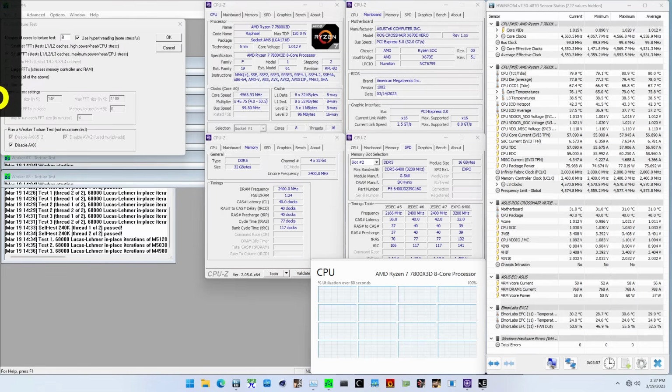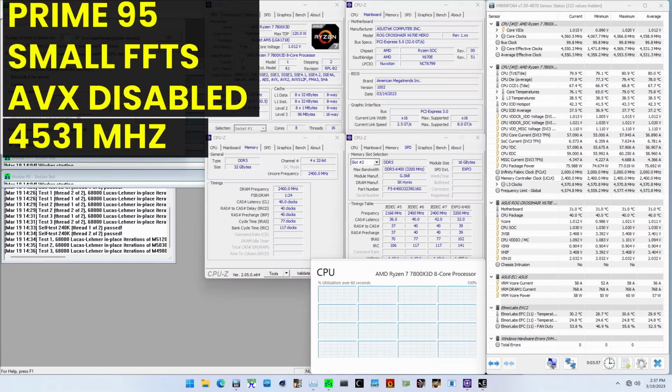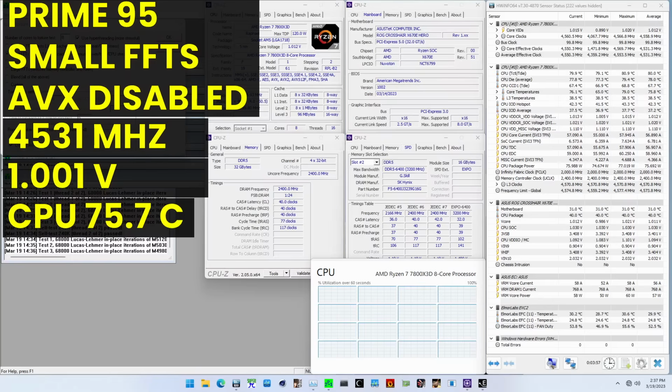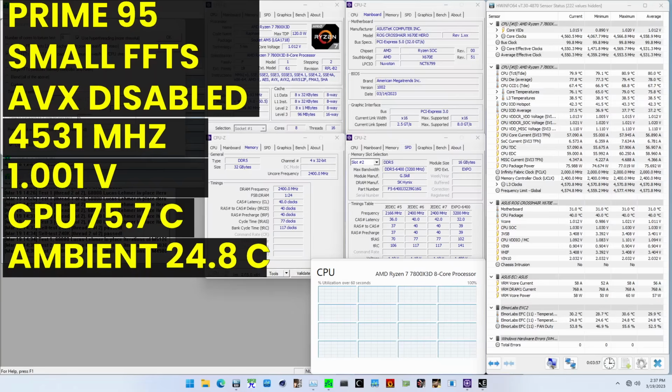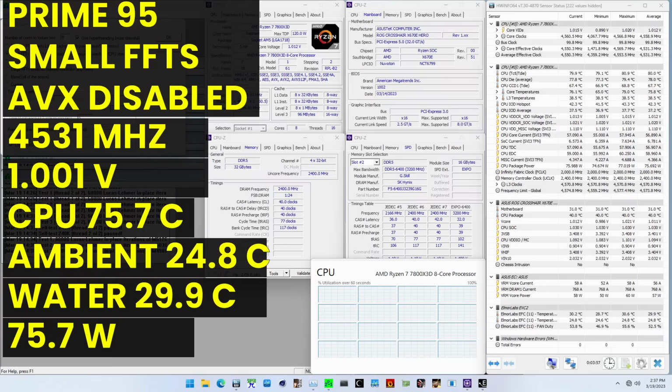When running Prime95 small FFTs with AVX disabled, the average CPU effective clock is 4531 MHz with 1.011 volts. The average CPU temperature is 75.7 degrees Celsius. The ambient and water temperature is 24.8 and 29.9 degrees Celsius, and the average CPU package power is 75.7 watts.